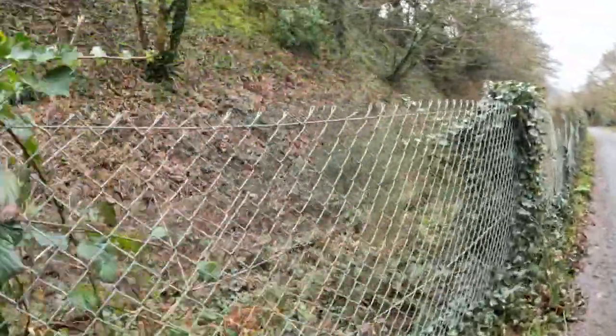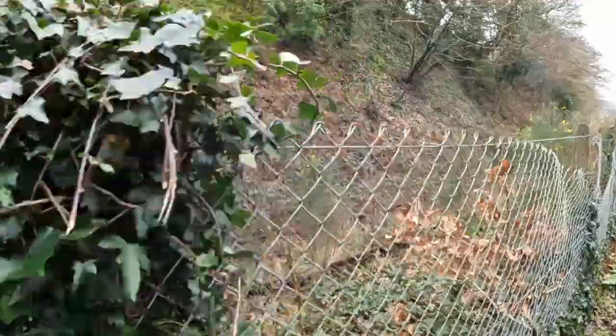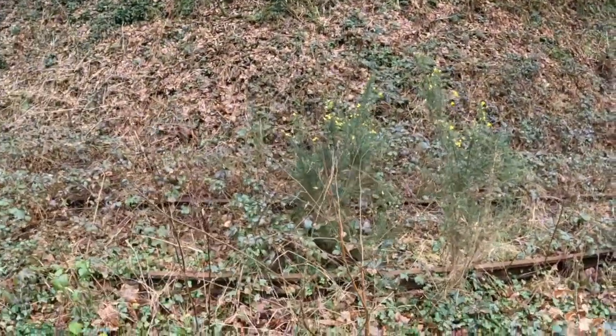Oh, closer inspection turns out this isn't the actual railway. This is a disused one. I don't think any trains are going to be running along those tracks anytime soon. Still, a lovely bridge.